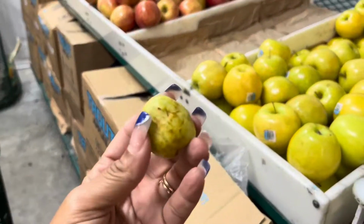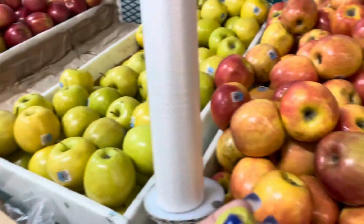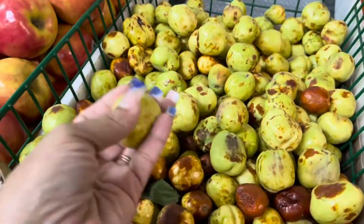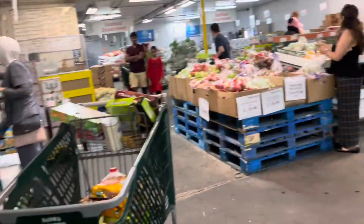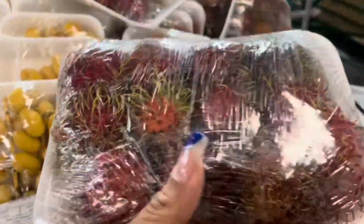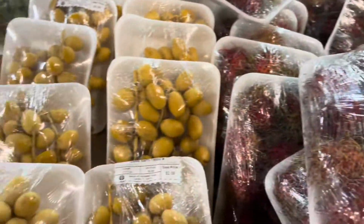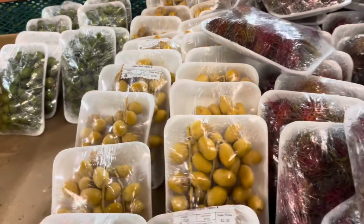What is this? What's this? Jujube apple? Is that what that is? Wow, that's tiny. Never seen that before. These are actually very good. I don't know what it's called. It says Rubiton, but I don't know if that's what it's called. But these are good. These are dates. Huh? What?